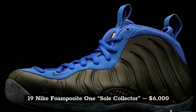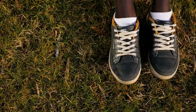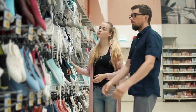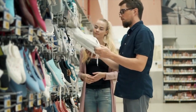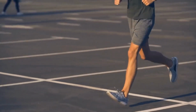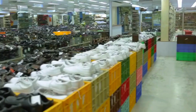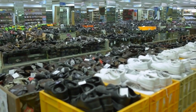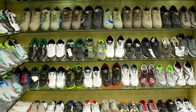19. Nike Foamposite 1 Sole Collector, $6,000. Developed in 1997, the Nike Foamposite 1 Sole Collector was a totally unique design for its time. Its individual colorway and popularity amongst ballplayers fueled its sales and meant that it sold out fast. The Foamposite is still a super popular shoe, and new colors are continuously being released. However, the older styles are the ones that get the most attention.